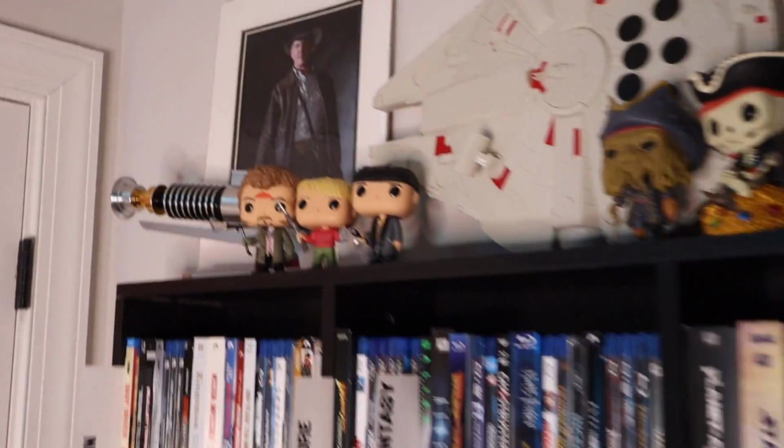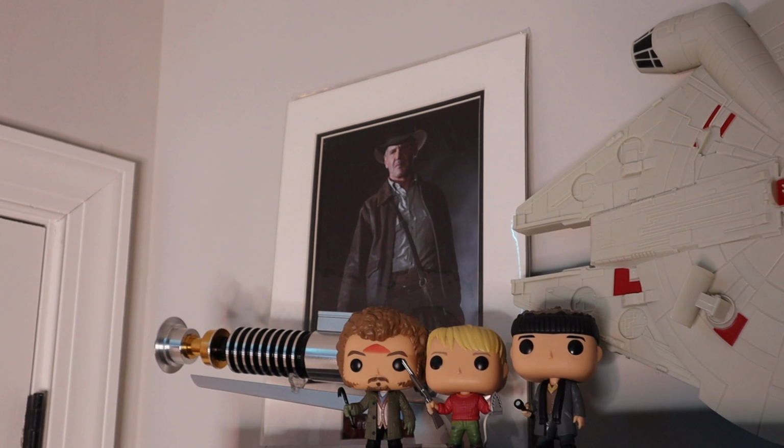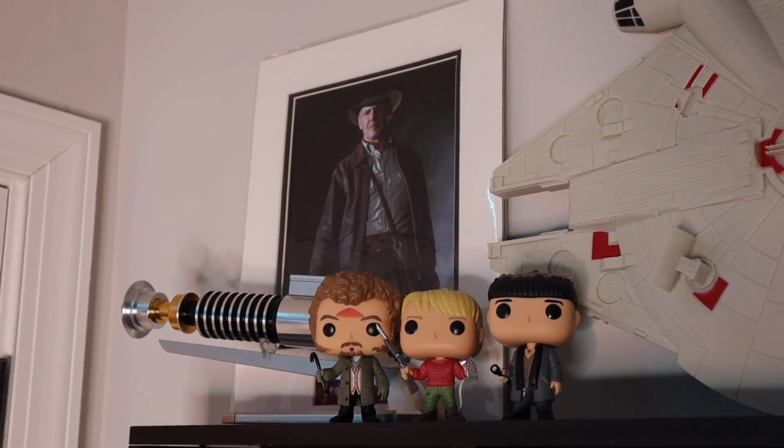But on top of the shelf now, I've got this Indiana Jones artwork. I actually bought this from an Indiana Jones fan account who was selling off some of their stuff. That's a picture of Indy from Crystal Skull. I am a defender of that movie, so I was like, I like this still from the film, let's go ahead and get it.